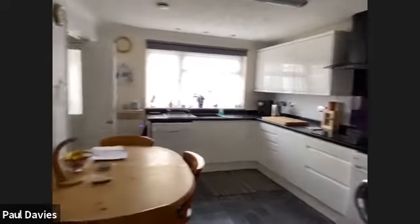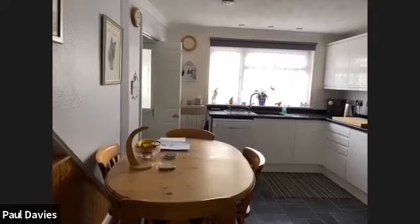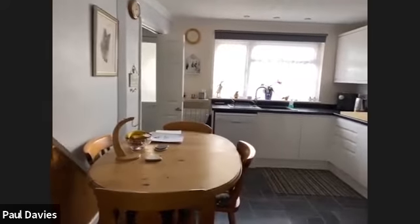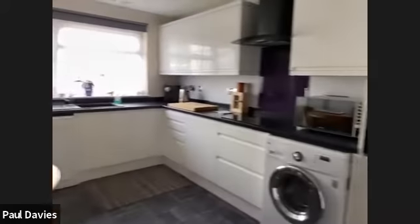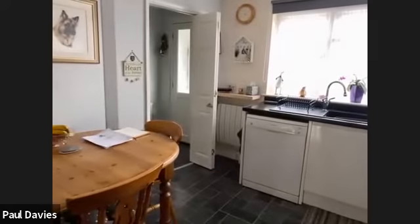You'll notice that obviously this looks out to the front. And then there's space for a washing machine, actually, on this side, and also under the sink, the obvious place for a dishwasher as well.